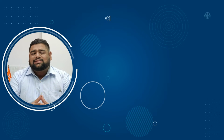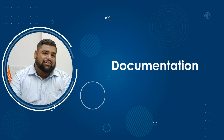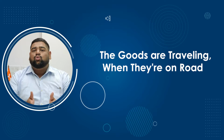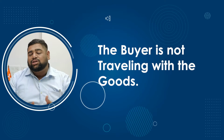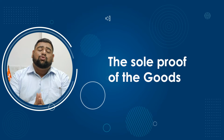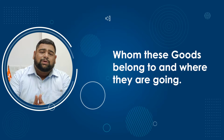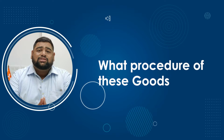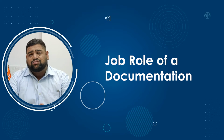Now, logistics in itself has many functions, and today we are going to talk purely about documentation. Because, guys, when the goods are traveling on the road, there is no owner per se with the goods, right? The supplier is not traveling with the goods, the buyer is not traveling with the goods. So in that case, the documents are the sole proof of the goods, and these documents are the only proof which shows to whom these goods belong, where they are going, and what the next procedure for these goods is going to be.